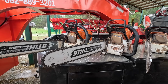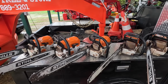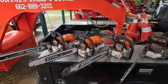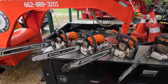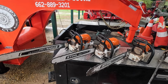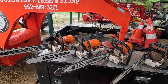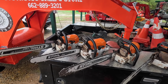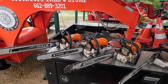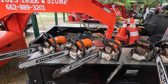coming up at Biddy Sawworks on March the 22nd and 23rd. Blake is going to have everything marked down 10% off on chainsaws, parts, everything in the store. Lawnmowers are going to be a little bit different on the deals, so you just have to check on that. But if you want a new chainsaw or string trimmer or blower or anything, it's going to be 10% off during those 2 days.